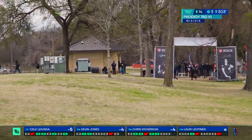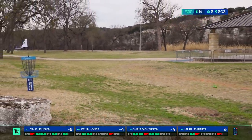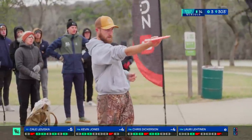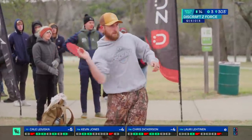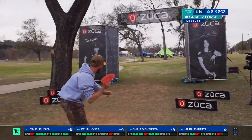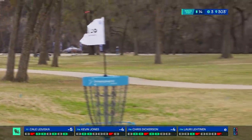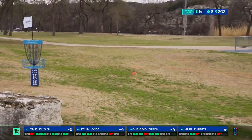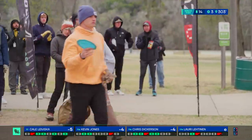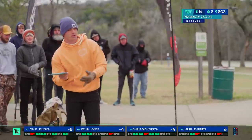Most stable disc goes right at it. That is an unbelievably good drive. My job is to tell you how good that drive was, and I cannot tell you how good that drive was. I don't know how he did it. I don't know how stable this thing is, but I don't think it's stable enough. That's so good. Wow, made a way to make me sound dumb. We sound so dumb right now.